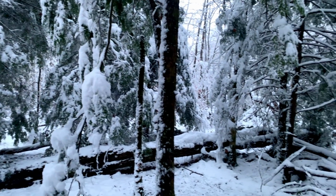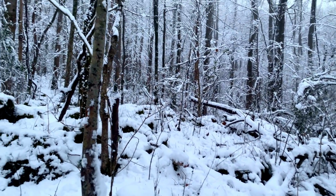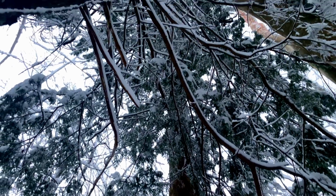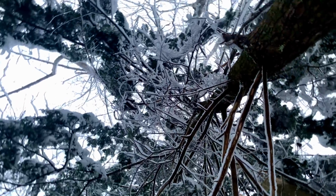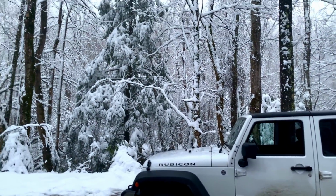But even standing right here, right now, you can hear the river in behind us. I'm going to try to get away from that a little bit just so you can maybe hear the wilderness. It is so peaceful. And this whole area of the park, the Greenbrier area, is so peaceful. All right, let's go see what's next at Greenbrier.